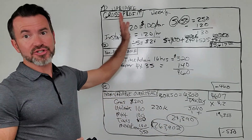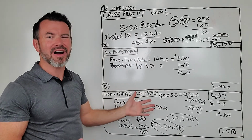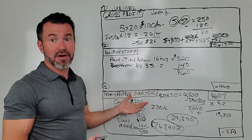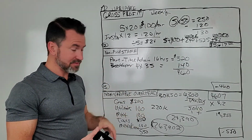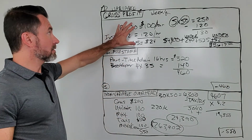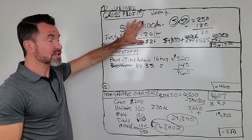We have a cash flow projection sheet. It's a little bit more complicated than this. Not complicated, but it takes into account a lot of smaller things that you really can't do on a whiteboard here. But this is the essence of it. To sum up, all your money is made up top here. All your money is made up top.